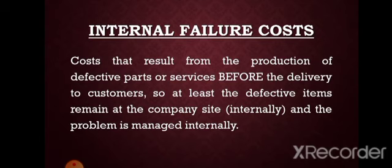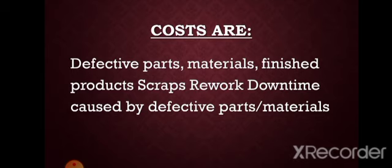Internal failure cost means cost that results from the production of defective parts or services before the delivery to customers. So at least the defective items remain at the company site internally and the problem is managed internally. Costs are defective parts, materials, finished products, scraps, rework, downtime caused by defective part or material.